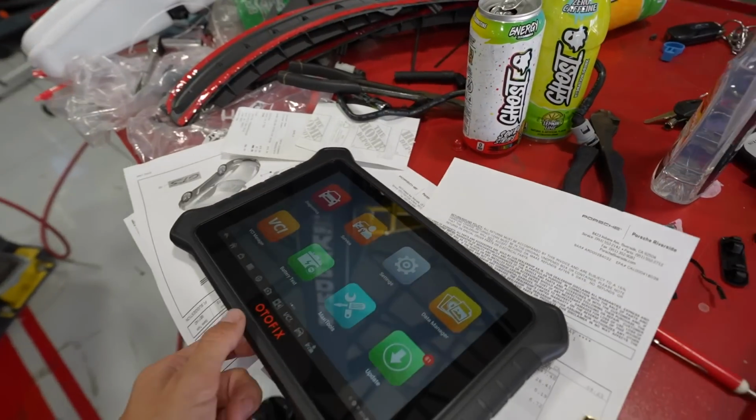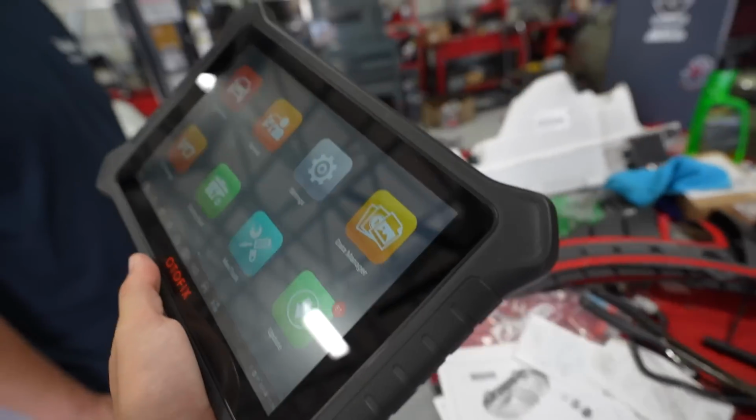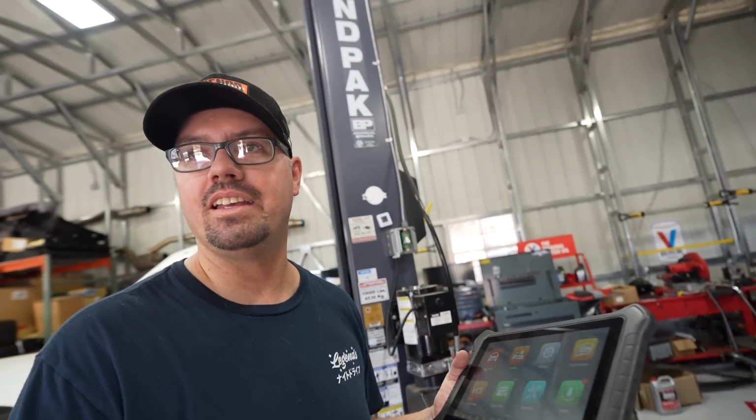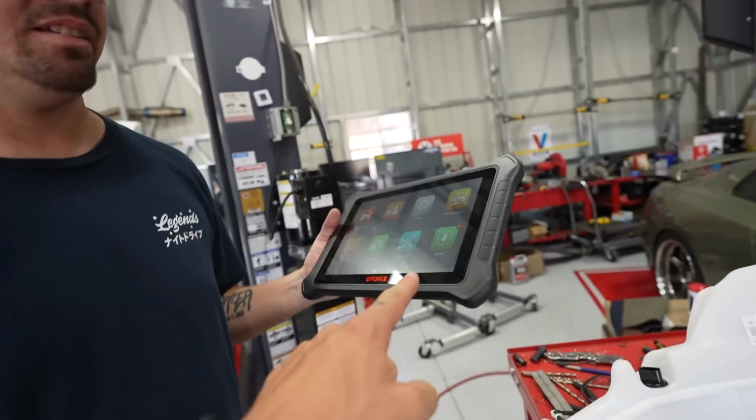Now that we have the Altel system, we can use the computer to properly bleed this system. Tim is the brain behind this ECU system. Tim, what do we got here? So when I plug this in, it should recognize the car, and then I just have to pretty much go through settings and just automatically. Yeah. And this is going to be able to release.